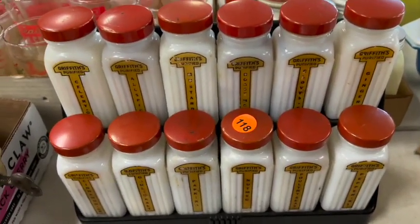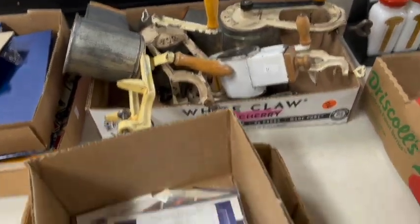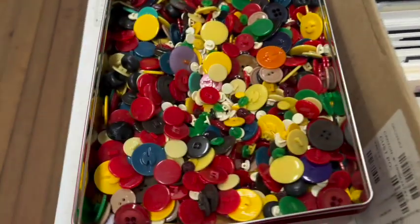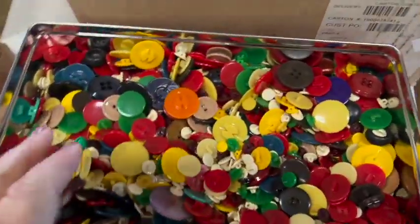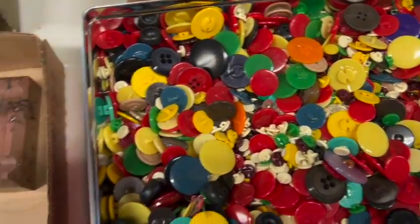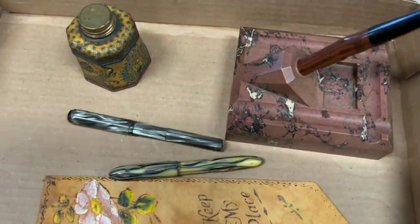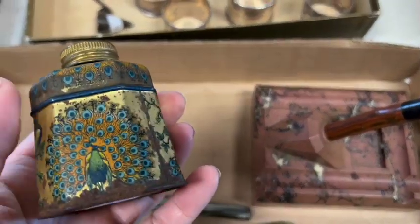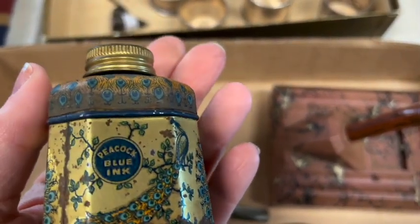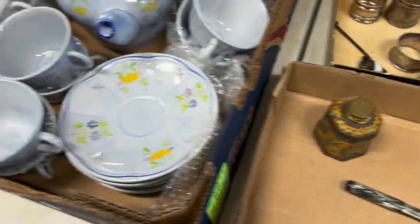I love these spice jars. Aren't those cool? Those are probably from the 30s or 40s, just a guess. Yeah, they had a lot of kind of cool kitchenware, that primitive country looking kitchen stuff. I love the feel of those. Probably a lot of Bakelite in there. Nice bright colors, wonderful old buttons. This is a really pretty ink can. Some napkin rings, of course. Those look like they might be sterling.